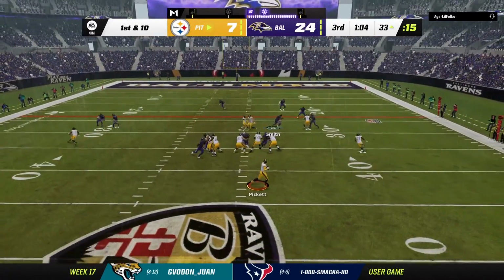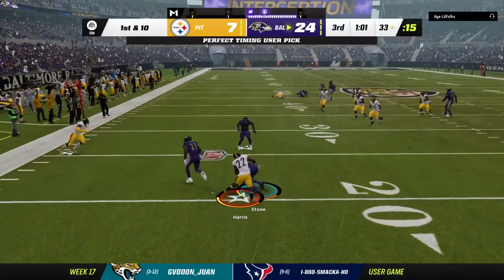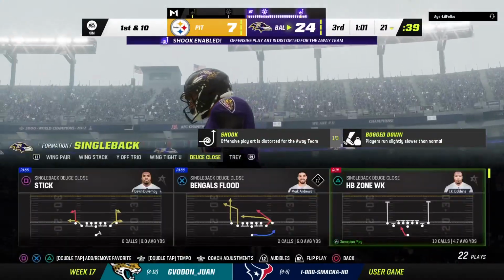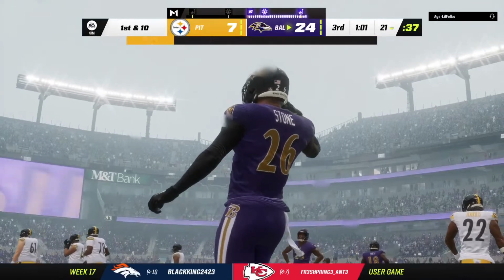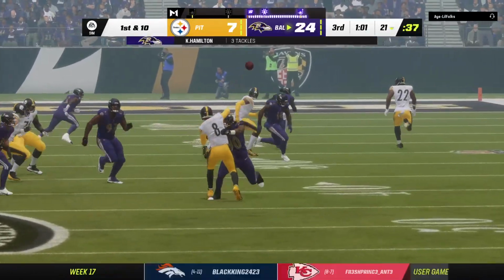To the air on 1st down with Pickett. Sliding out of the pocket. Well, it's intercepted. They got Pickett for the 3rd time in this game. And the Ravens are going to get the football here as he gets this up past the 20-yard line. A feather in the cap for the defender, picking off one of the league's better quarterbacks so far this season.